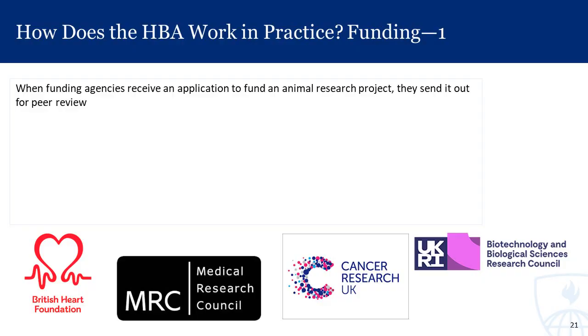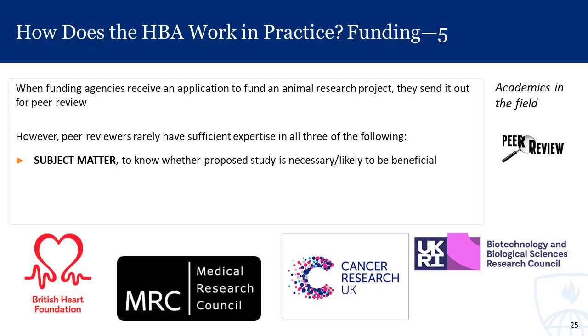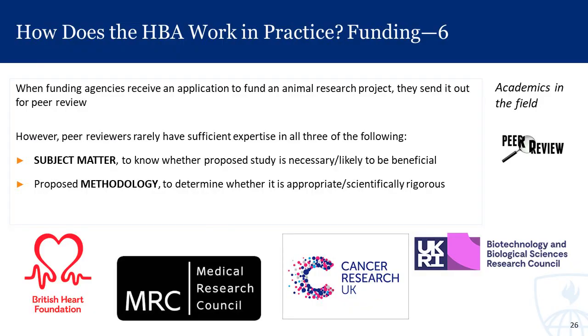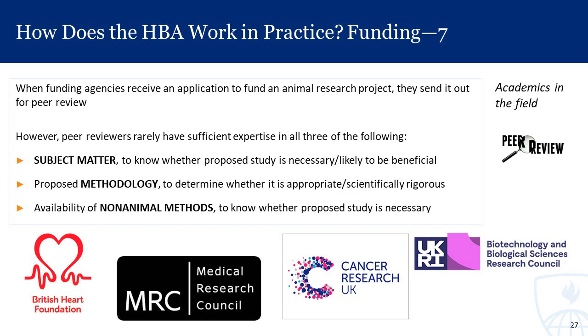If you're looking for funding, and I've just given some of the main funding bodies in the UK here, you'll send your research project to a funder, and when they receive your application, they'll send it out for peer review. They'll send it out to experts in the field, usually academics. Now, these experts will need to have expertise in at least 3 areas, but unfortunately, just because that's the way of life, they rarely have sufficient expertise in all 3 areas. Ideally, they would need expertise in the subject matter, to know whether the proposed study is necessary and is likely to benefit humans; in the proposed methodology, to see whether the experimental design is appropriate and the methods are sufficiently rigorous; and in the availability of non-animal methods, replacements, to know whether the proposed study is necessary or whether it could be done without using animals.